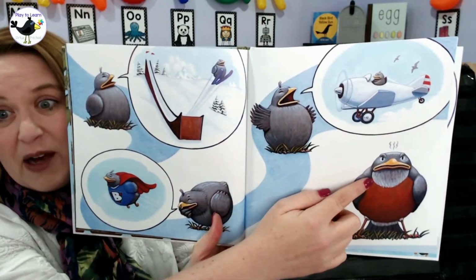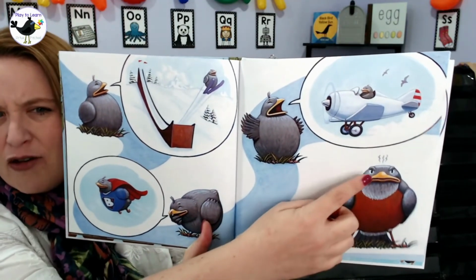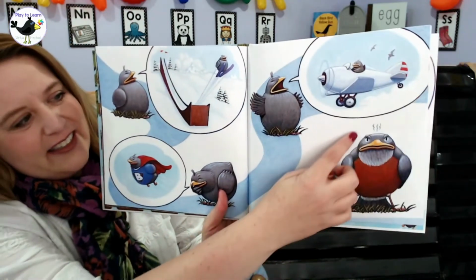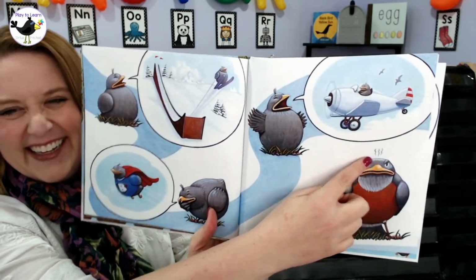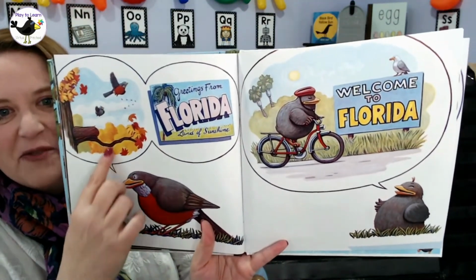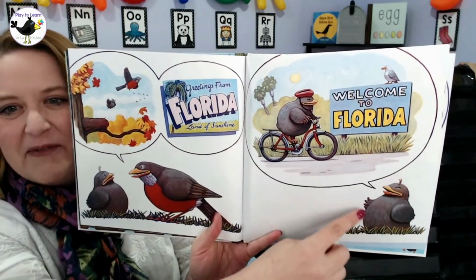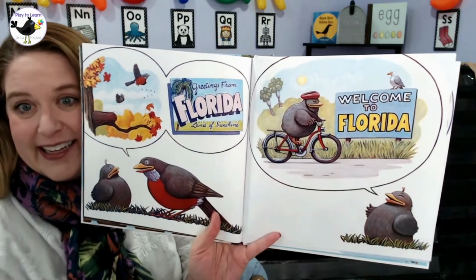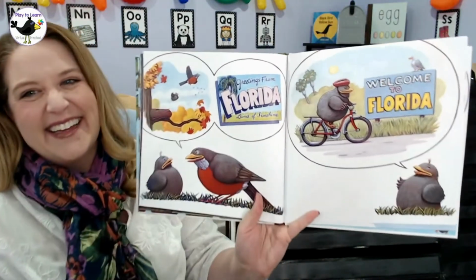And then look at Mommy Robin's face. What is she thinking? Is she happy or frustrated? Definitely frustrated. Do you see these little squiggles of frustration coming out of her head? And she's going to have a little talk to him. She says, look, we could fly. We could go to Florida. And the baby robin thinks maybe he should ride his bike to get to Florida. The sign says, welcome to Florida.